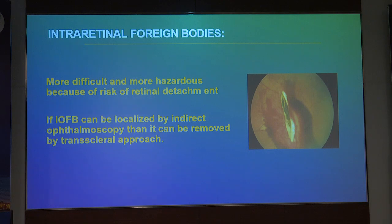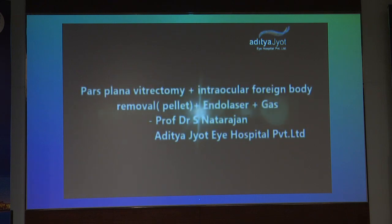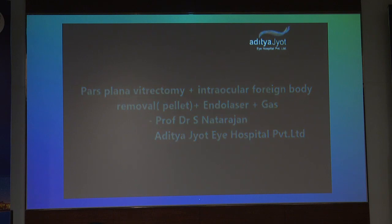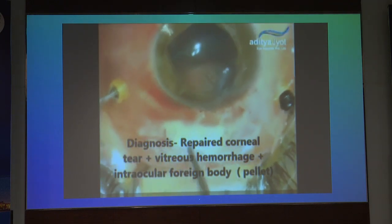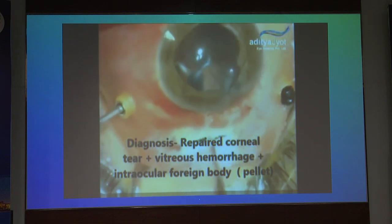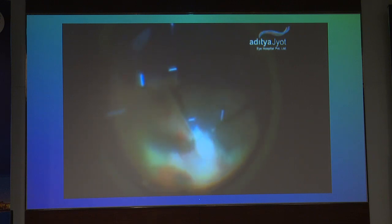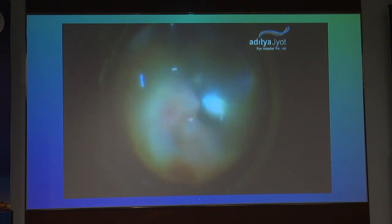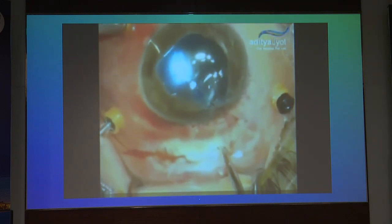Intraretinal foreign bodies are more difficult and more hazardous, and if the intraocular foreign body can be localized by indirect ophthalmoscopy, then it can be removed by a trans-pars plana approach. This is a pellet ocular trauma, where I've done a pars plana vitrectomy and removed the foreign body. Here you see the corneal wound repair done, and a lensectomy already done. I made a 12 o'clock incision. That's my contribution. We are in the process of publishing this, where the four-pronged forceps grasp the pellet within the vitreous hemorrhage so that it doesn't unroll and fall down. So I don't remove the total vitreous.